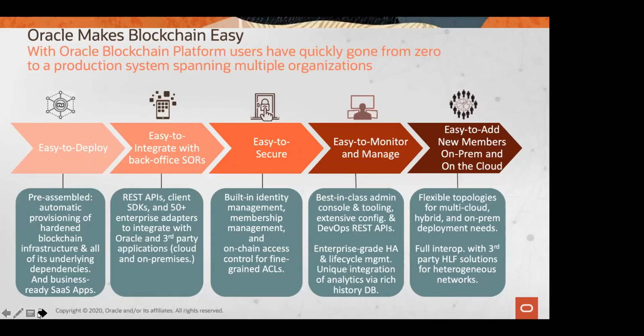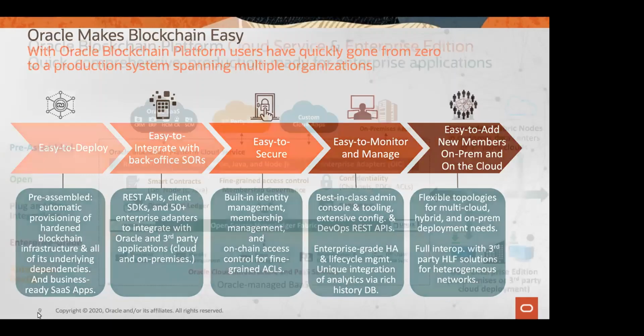I've heard you had some presentations before from IBM and Microsoft. We provide full interoperability with both IBM and Microsoft Hyperledger Fabric blockchains so that heterogeneous networks can be established using nodes from multiple vendors. And we in fact have that in production today in some cases already. So we try to focus on making the entire lifecycle journey, from provisioning all the way through going to production and extending and scaling out your deployment, as easy and as smooth as possible.